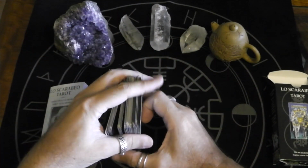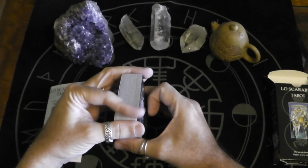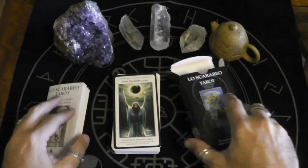Like I said, I think I want to sit down with this deck, a regular Waite, a regular Marseille, and the original Thoth, and just sit down and kind of go through it all.